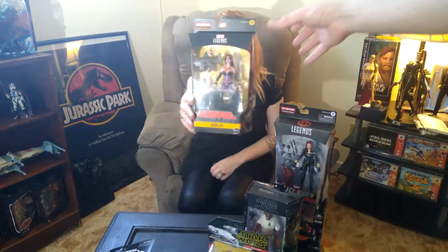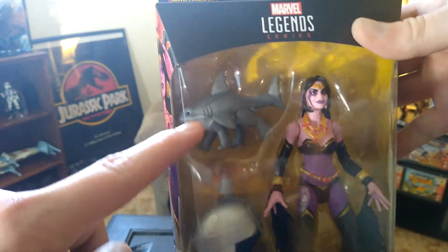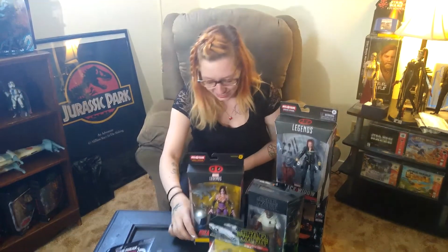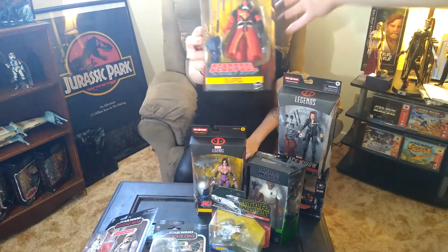We found Jeff! This is Brittany's. This is what she was looking for. It's the only reason she wanted it. That's the only reason she bought it, the baby shark with legs. Yes. And got Pirate Deadpool. And this was at the same stop.